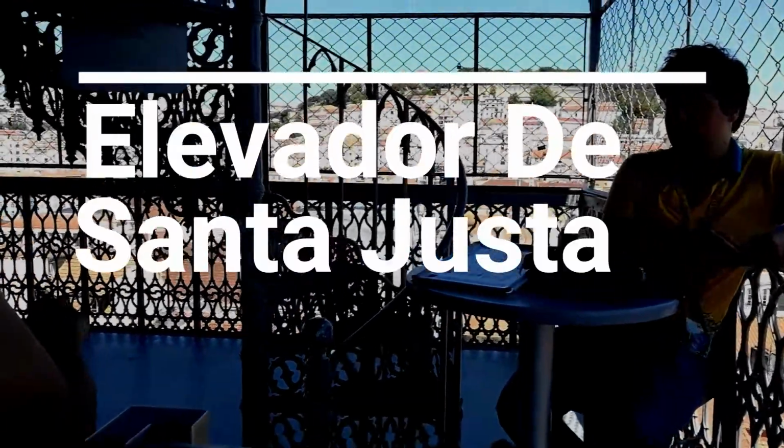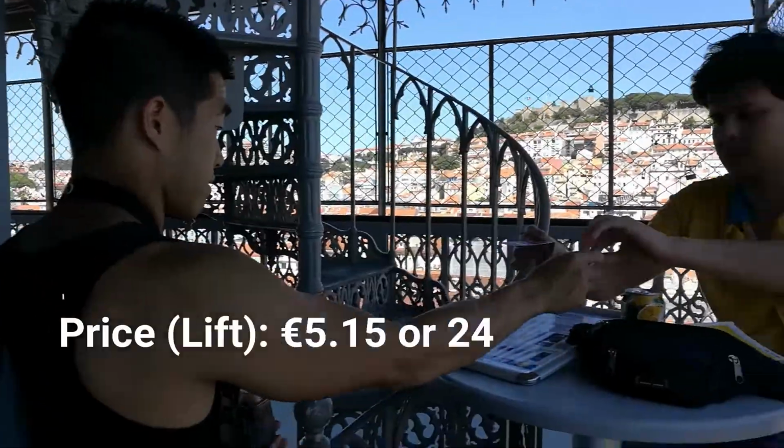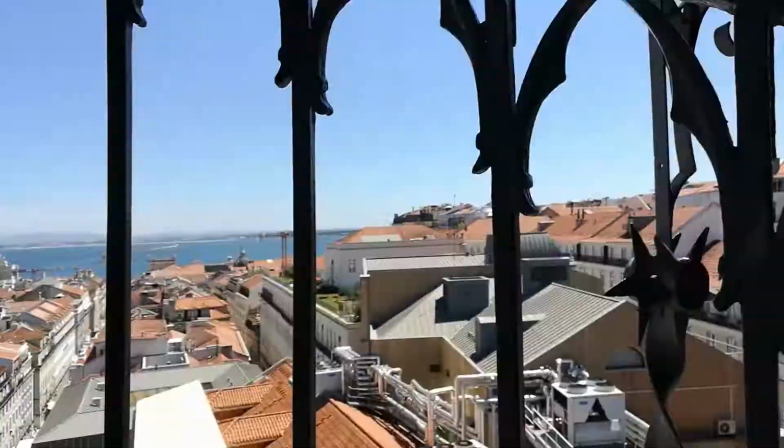Elevador de Santa Justa. Here is another tip for budget-conscious travelers. Buy a daily pass and you get access to the lift, as the Santa Justa elevator is technically part of the public transport network of Lisbon. Otherwise, a return ticket will cost you €5.15 alone.